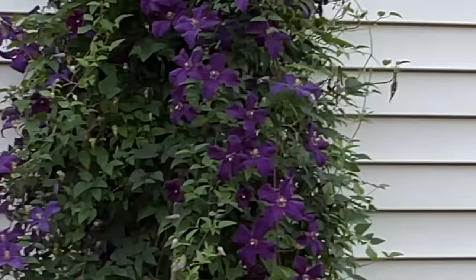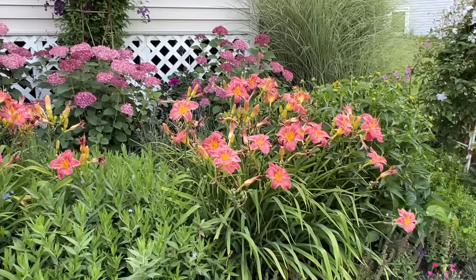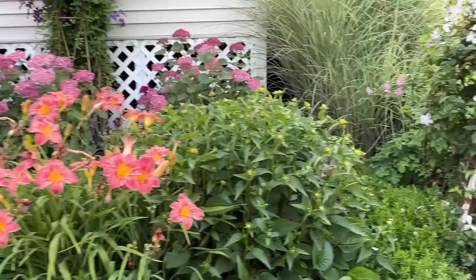Got a few more of the daylilies here up front. Again, these are part of the Returns series. And I love them because they're reblooming, so they last a little bit longer than what other traditional daylilies last. This clematis is doing really well.